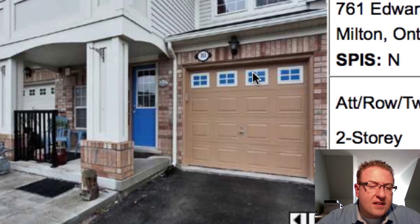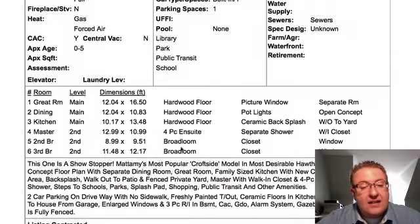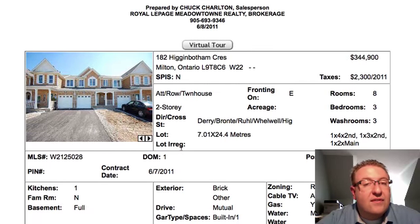I'm not sure if that's the kind of tape that they put on the garage. I hope they didn't paint those actual panels because I think it's nice to have a bit of light in the garage. Anyhow, it looks like there's a lot of nice features with this one. I think it's at $329. It's definitely a very attractive price. Not going to last long.